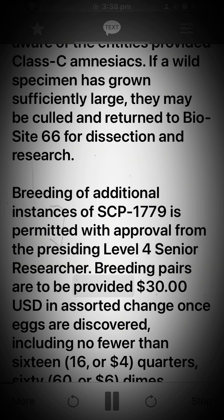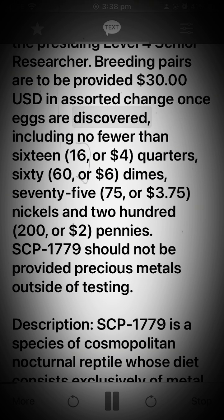Breeding pairs are to be provided $30 in assorted change once eggs are discovered, including no fewer than 16 $4 quarters, 60 $6 dimes, 75 $3.75 nickels, and 200 $2 pennies. SCP-1779 should not be provided precious metals outside of testing.